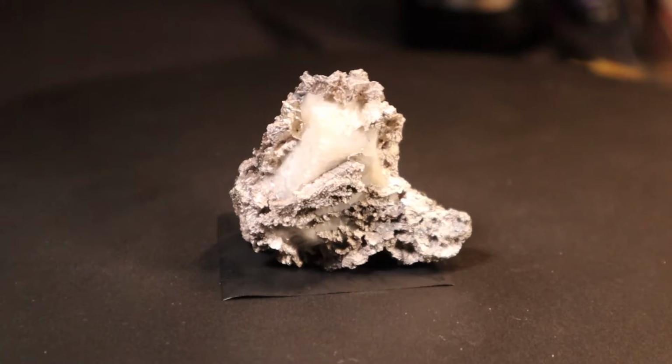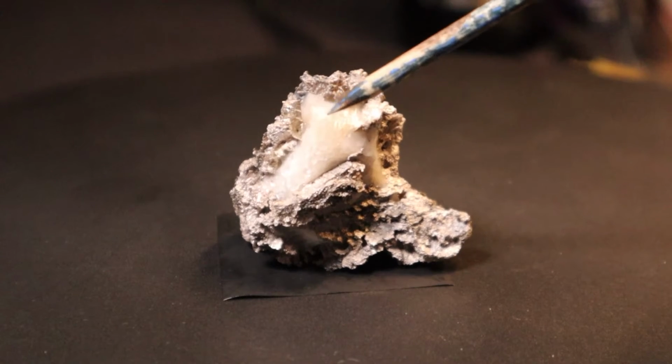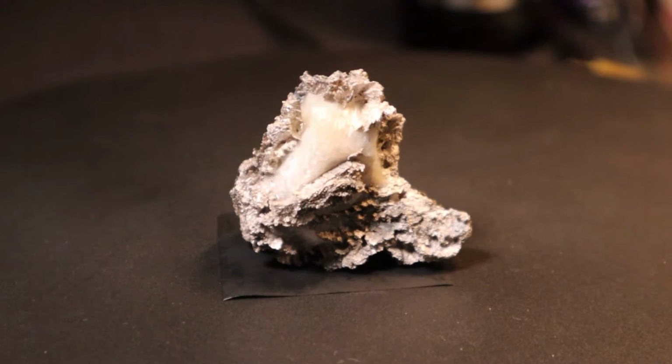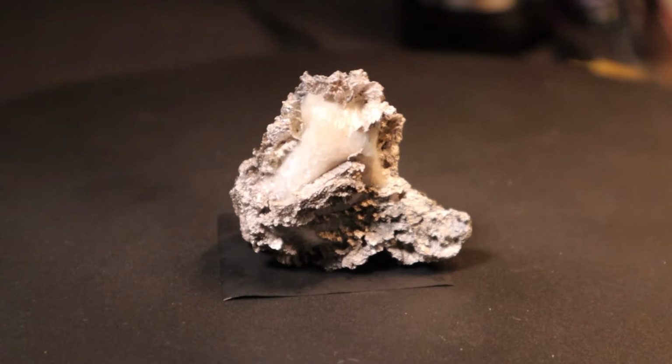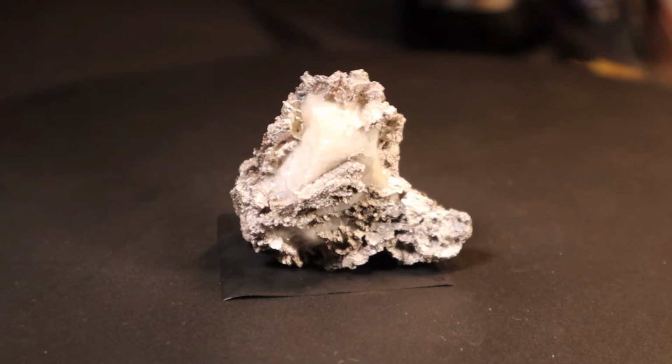So the last thing I want to mention is the calcite here is actually UV reactive, and when you hit it with the UV beast, it glows a dull orange color. Extremely cool. Can't wait to get a cabinet that has some kind of UV light in it that we'll be able to show that.